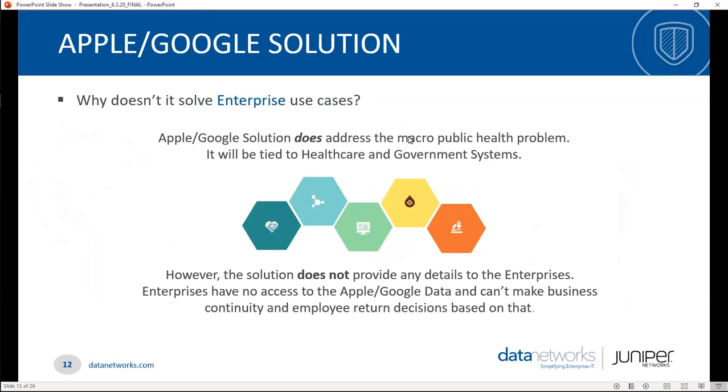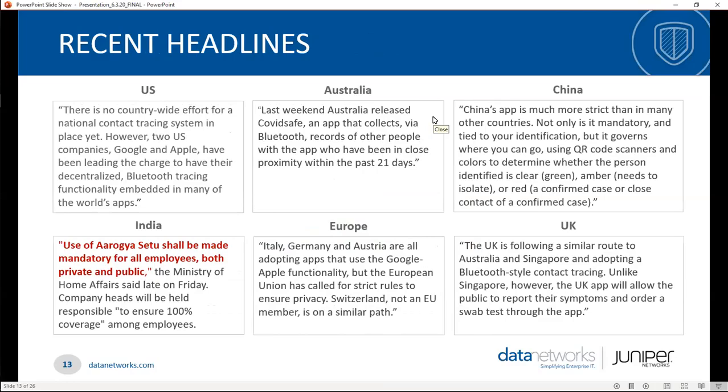All right, so the Apple and Google solution is what is supporting the governments at the macro level, but it doesn't necessarily help the individual enterprises. The Apple and Google solution doesn't actually have any location awareness. All right, let's go back one slide. Yeah, there's no location awareness. So enterprises are really kind of on their own when it comes to doing contact tracing and proximity tracing.